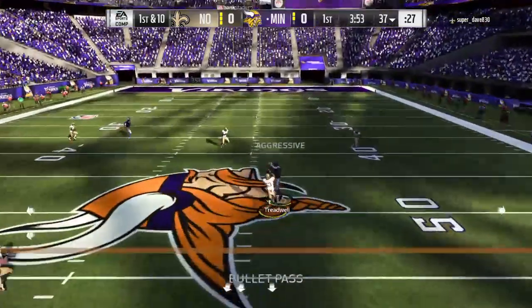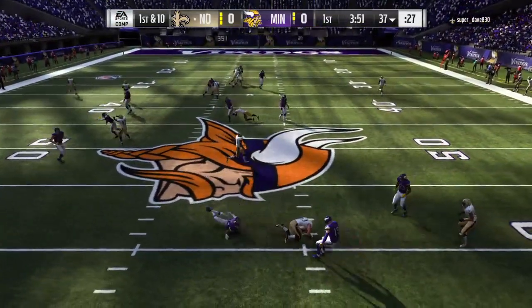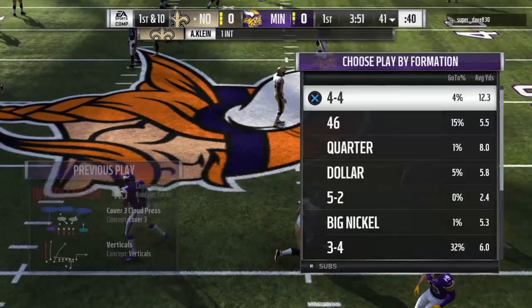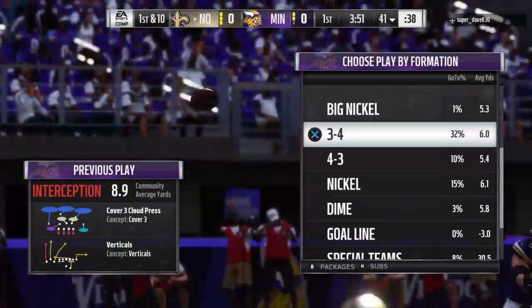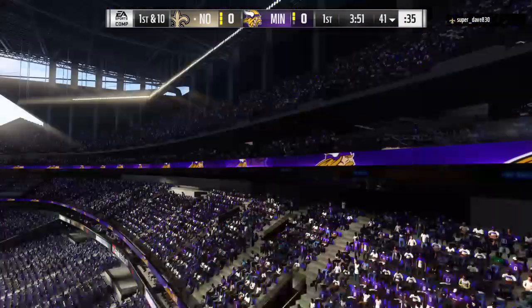It certainly was, because he allows the block. He rifles one that's intercepted. Picked off at the 47. And he'll actually lose 6 yards on the return, but I don't think they care. They've got the football back.